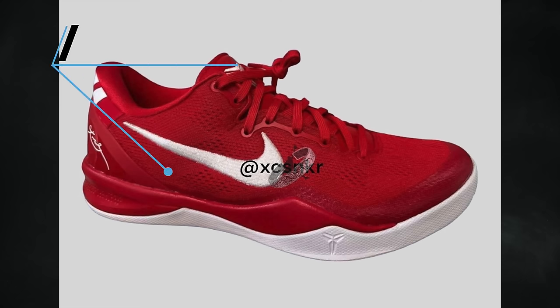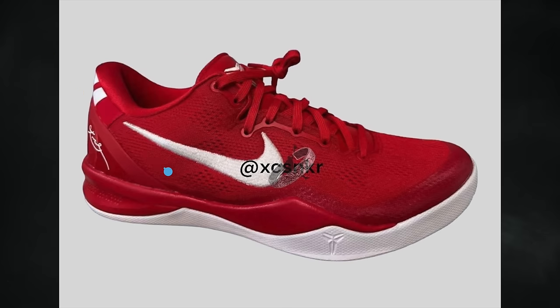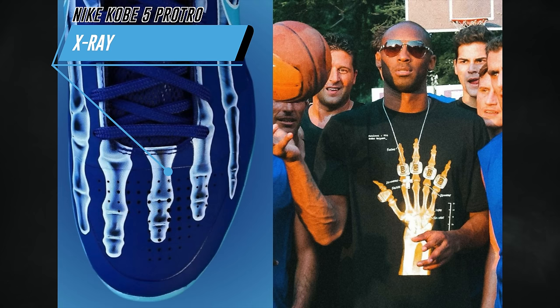Now for the University Red pair, which in my opinion, I think is a bit nicer. It features red across the upper, and then we have white on the swoosh, heel, Kobe signature, as well as his logo on the tongue and the lower part of the midsole and the rubber outsole. Now, both pairs are expected to release fall 2024. Unfortunately, we don't have a specific release date for the two, and the retail price will be $190 each. Also, they will be available in grade school sizes, which will cost $120.